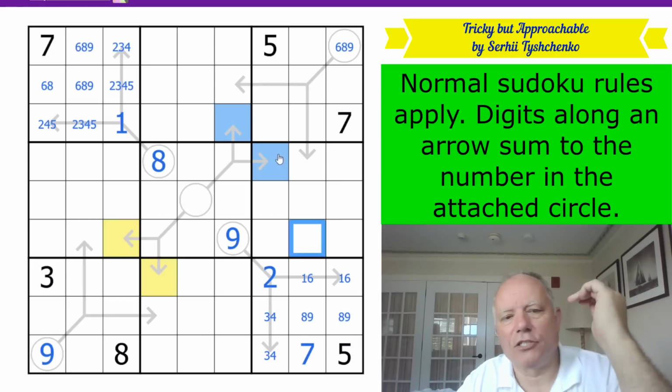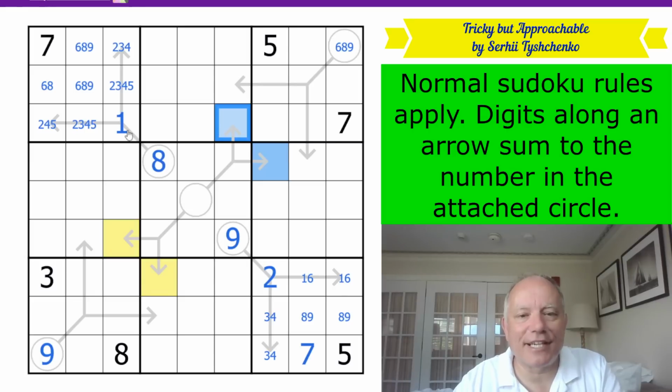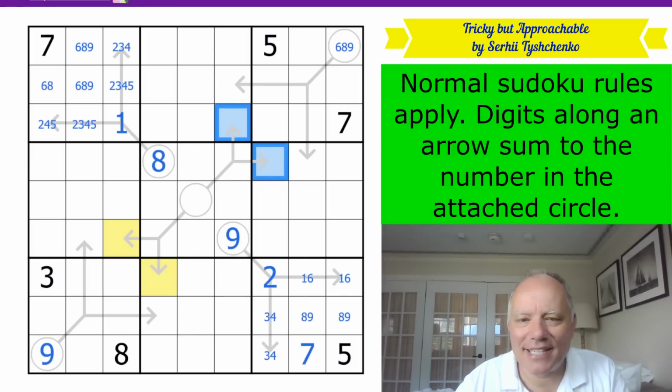Oh, what is that digit up here? Look, this one can't be 2, 3, 4, 5 or 8. And this one, which is the same digit, can't be 1, 7 or 9. Isn't that brilliant? So that's a 6 there.